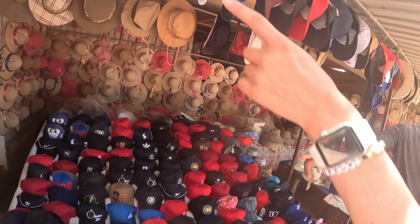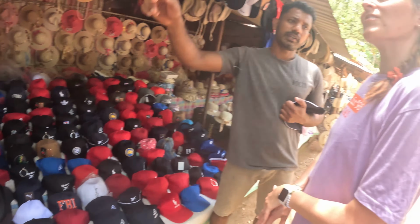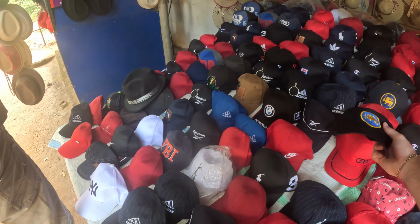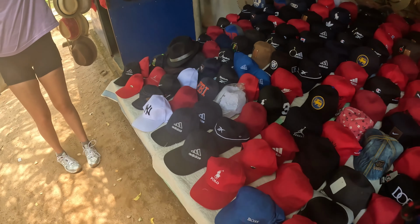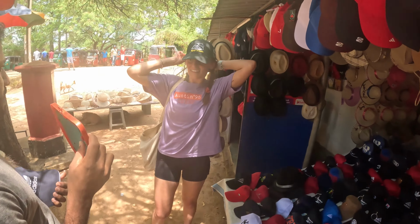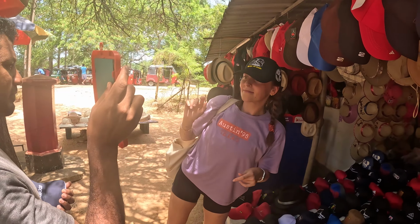Sigiriya. That one's quite cute. Yeah, that one's quite nice. How much is that one? 500. We've got Boss, we've got Polo, our friend, we've got Nike. Yeah, that is cute. That's actually nice. Sigiriya hat. Yeah, that's alright. That's good on you. How much is that? 500. It's like $1.20.